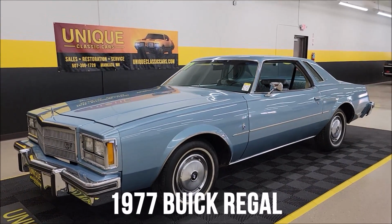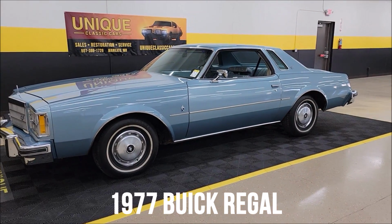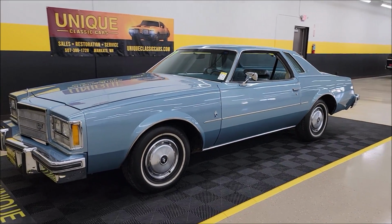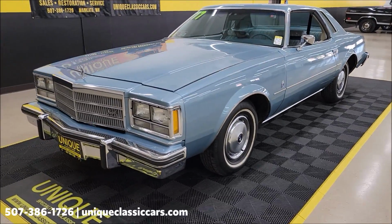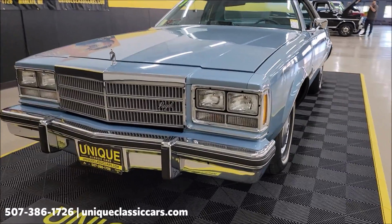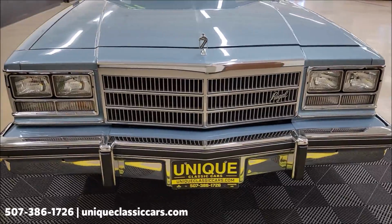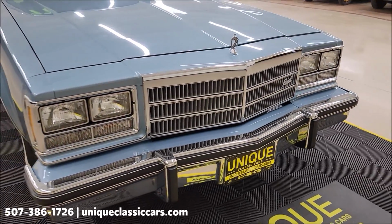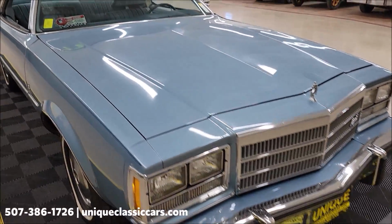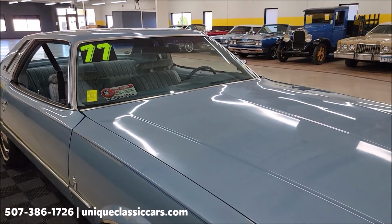Take a look at this 1977 Buick Regal, two-door hardtop. 350 underneath the hood, paired up with a Turbo Hydramatic 350 automatic transmission. Power steering, power brakes, AC, although notice the AC belt has been removed. But it appears the components are all there, and we're going to start it up and check underneath the hood in just a bit, let you hear it run.